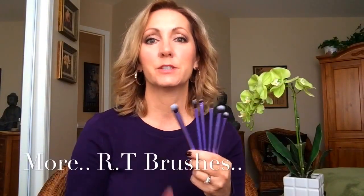Next up was just the eye brushes from Real Techniques. They're all great brushes. I really like this for concealer. I think it might say it's a crease brush. Some of the writing is worn off because I've had them for quite some time. This is one of my favorite brushes for applying eyeshadow.